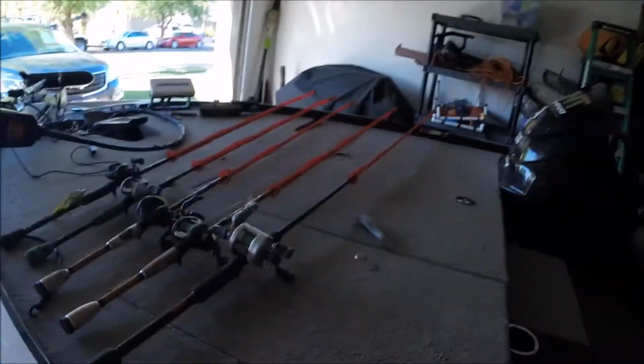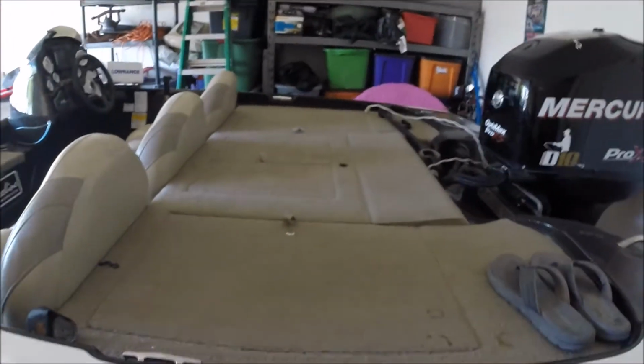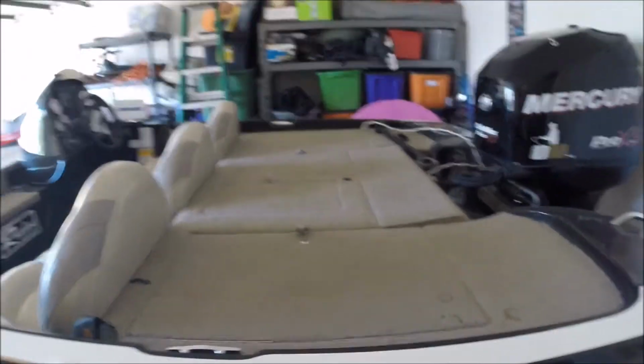And when I get out on the boat tomorrow, I'm going to explain to you a little bit about boat etiquette. Actually, you know what? Let's just go over it now. Okay, boat etiquette. So you're the co-angler. This is where you are.